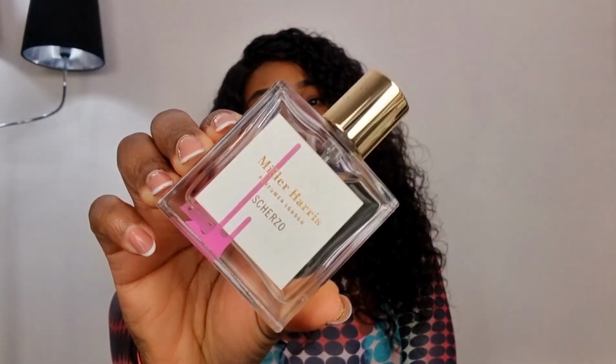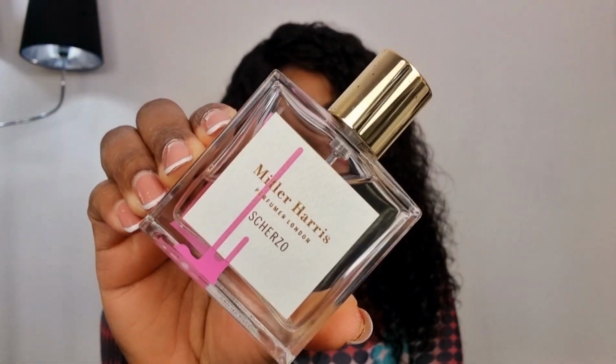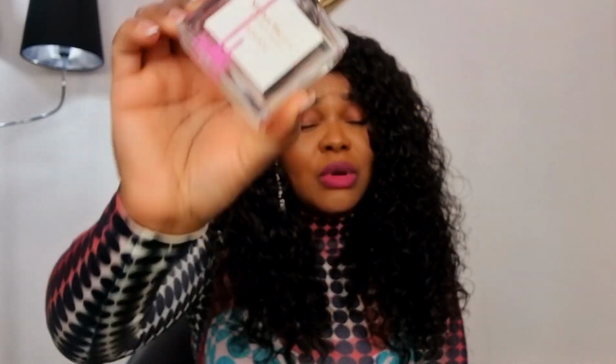So the next perfume is Scherzo by Mila Aris. And I know you guys are thinking, what is Abby talking about? That is not affordable. But guys, trust me, it's affordable. Remember what I said at the beginning? If you like a perfume, you save up towards getting it. If you want uniqueness, you have to spend a little bit more. But these are affordable for niche perfume.